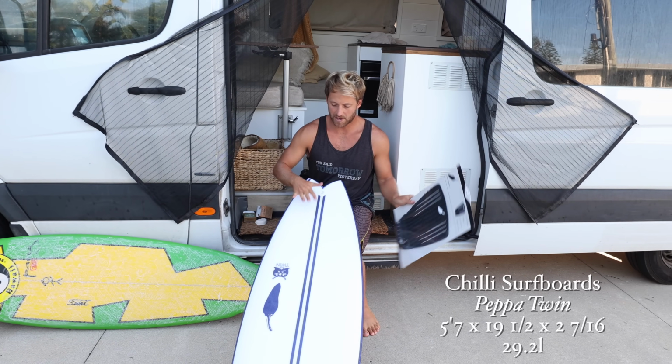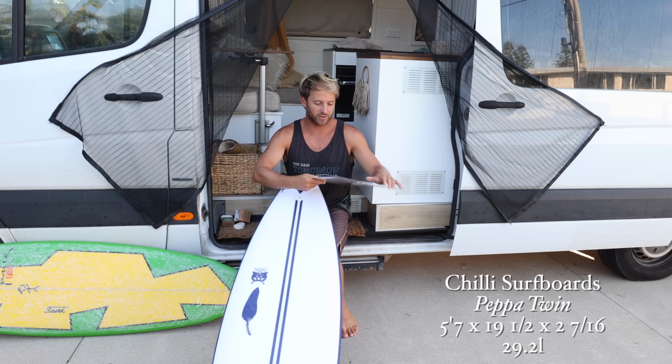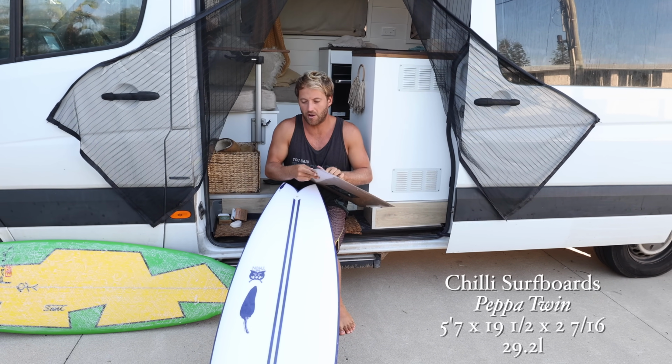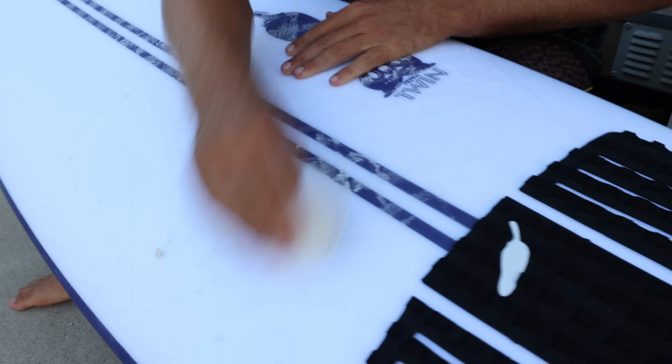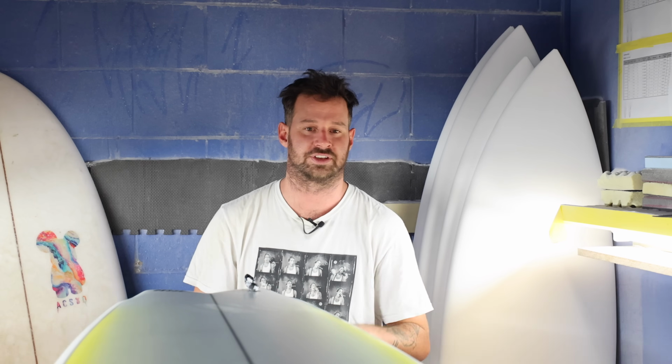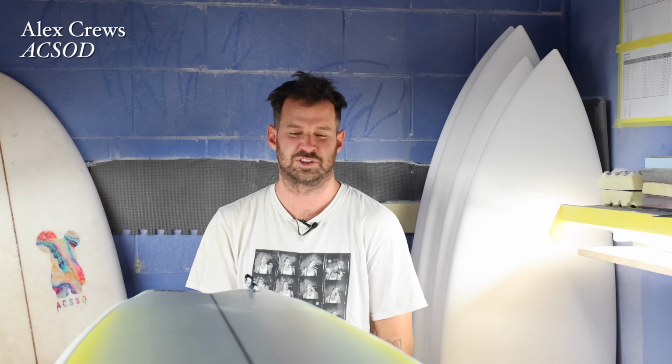I reckon because this one's sharp, it looks really performance-y. I'm just gonna throw the tail pad on there. The tail pad on a twinny conversation is as polarising a topic as any. The purists versus the new school. If it's a nice wide tail, I'm against it. I'm a bit of a purist, just wax only. But if it's pulled in a little more performance hybrid-y style, then I'll let it fly.